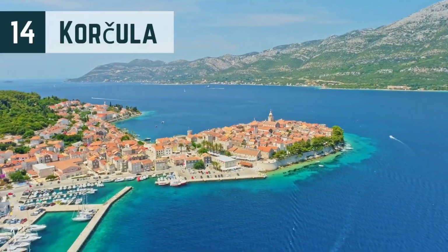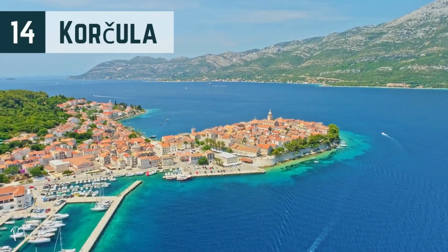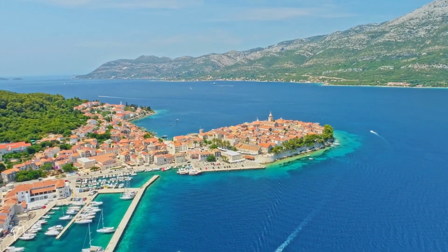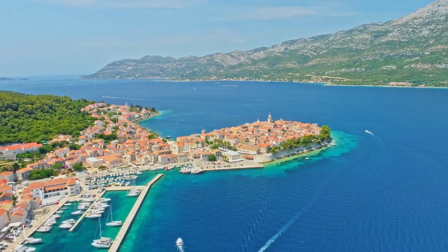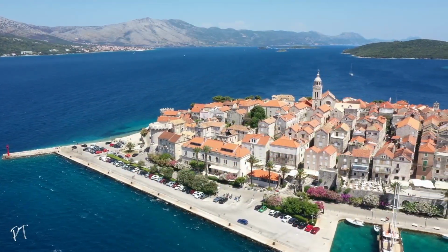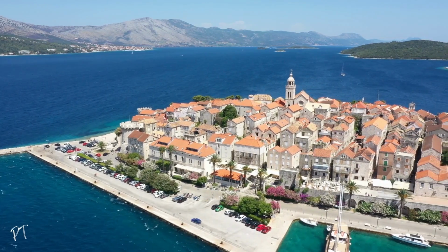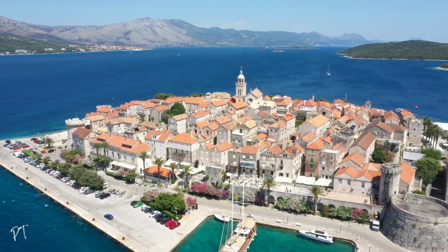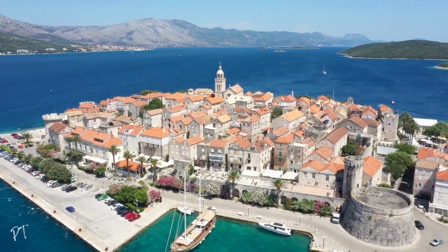Almost there, with Korčula hitting the number 14 spot. This town is located on another island of the same name and again takes full advantage of the land and peninsulas that it's built on. By far, and you can see the recurring theme with me, the old town is where it's at, and here it basically is the entire town. The old town here is like going into a different world.